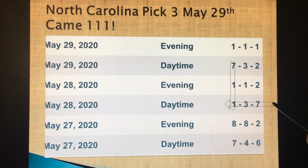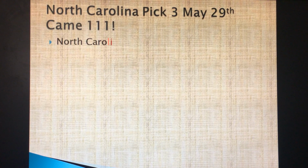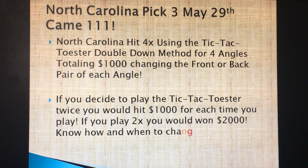731, change the front pair 73, you get 111. And 211, change the front pair 21 to 11, you get 111. And then 211 again, change the front pair to a 2-1, from a 2-1 you get 111, hitting 111 3 times. So for that draw, if you play the Tic-Tac-ToeSter double down system, you will hit $1,000 on those 4 angles. And if you decide to play the Tic-Tac-ToeSter system twice, you hit $2,000. So that's how it goes.